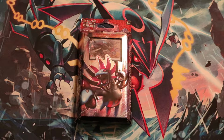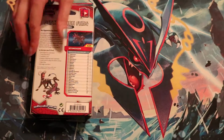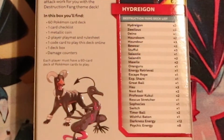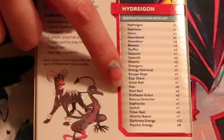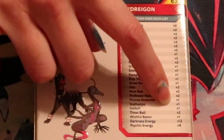Since it is a deck, it does have multiple copies of cards in it, which means it's not really good for collectors or if the child just wants to look at monsters, because half of it is going to be duplicates. However, if your child is looking for specifics or they say, I want a certain deck, there is a list on the back that says exactly what is in the deck, including which Pokemon and any other cards that are in there, plus how many of each type are in the deck.